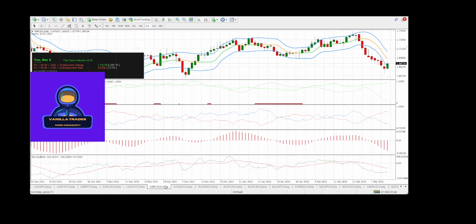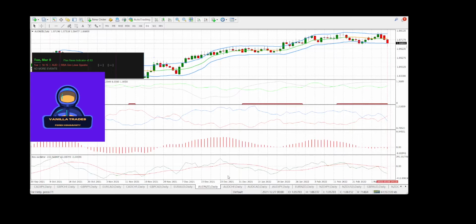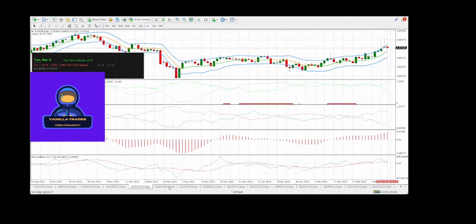GBP CAD, we're not getting the signal there. Euro, this is a high impact news event. Looks like there's high impact news events for odd pairs as well today, so we're not going to be trading odd pairs either. So we can just scroll through quickly all the odd pairs.